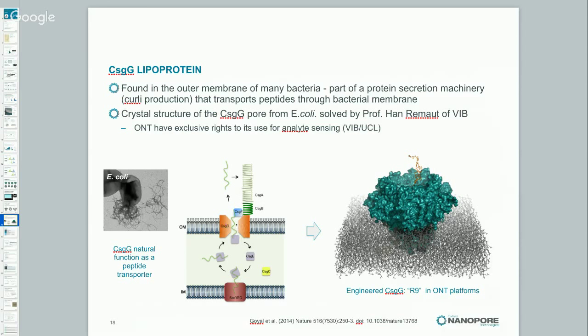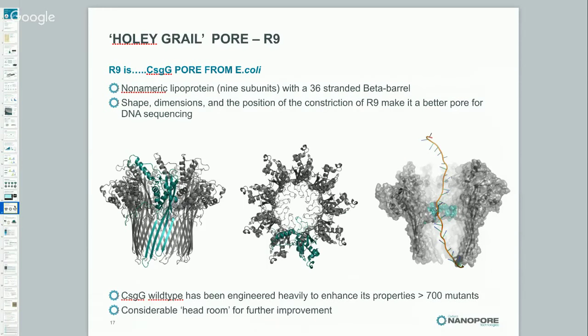In nature, it's interesting because its job is to translocate and do things with peptides, actually. And it's part of this biofilm formation that some bacteria can do under some conditions. So obviously a peptide-translocating pore is of potential interest as well for protein sequencing. There's a little reference to the Nature paper at the bottom there. That is R9. So it's the first time I've told people what the pore is, unambiguously.